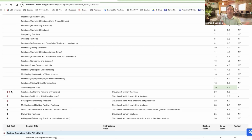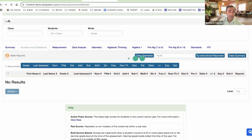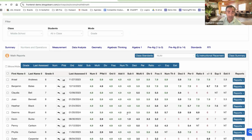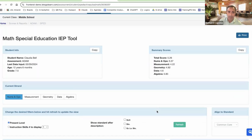So imagine giving an assessment and your teachers have all this data, how much time it saves. Our customers tell us that our system saves about 50% of their time writing IEPs and writing goals, right? So let me show you the special education report. Now, by the way, I'm going really fast. I meant to go fast. I just want to show you the capacity here.